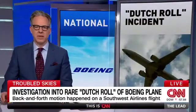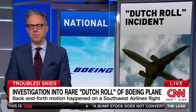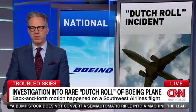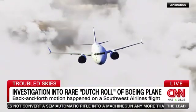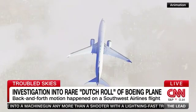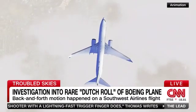In our national lead, an investigation is underway into why a Boeing 737 MAX 8 plane experienced a rare and potentially dangerous back and forth roll motion during a flight. We're going to show you this animation of the motion known as the Dutch roll. It happened last month on a Southwest Airlines flight. Luckily, no one on board was hurt, but the aircraft was damaged.